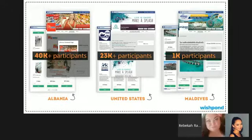Whereas if they just run a sweepstakes saying, hey, enter to win $100 in our contest, that's going to get you all sorts of horrible leads, to be honest, because it's just people coming in for the $100 and they're going to leave. Whereas this is getting their specific market.